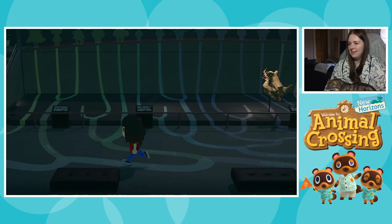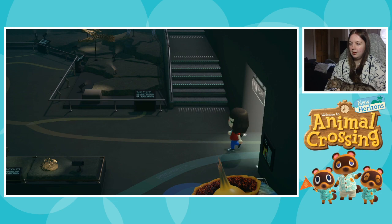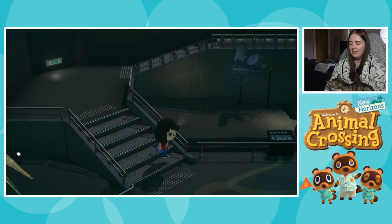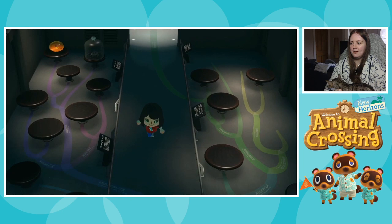Wow. So there's this lower part here. We'll see where this goes. Back through here. Cool. Oh my goodness, this place is ridiculously cool. I mean, wow. I am just so overwhelmed. Look, you can walk underneath and everything. Oh man, so cool. I suppose, real quick, I'm gonna go and grab the remaining things I have to donate to the museum just so that that's done.